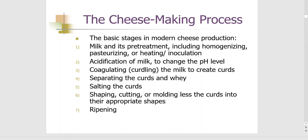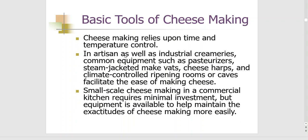Now, the ripening process, or sometimes referred to as aging, we have to let the cheese ripen. So it has to go through the natural process of breaking things down and combining into that one large curd. It works out really, really well for our cheese making, and then we go into the dry aging process. You're going to find all kinds of different tools for this.